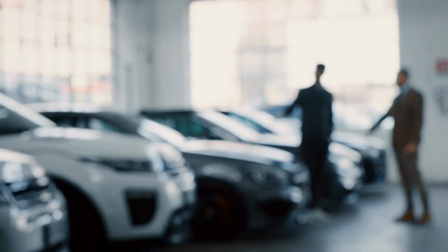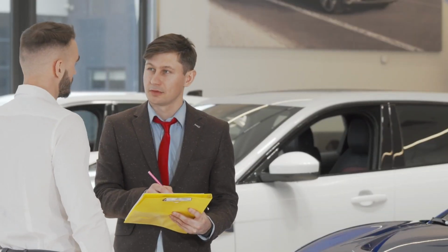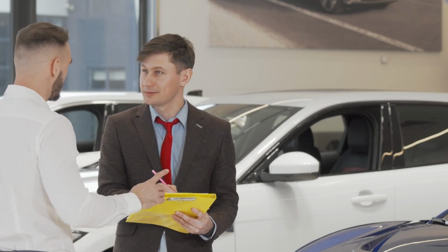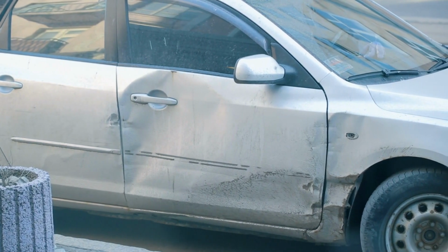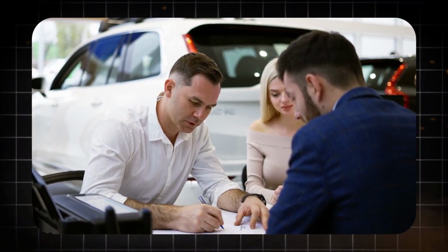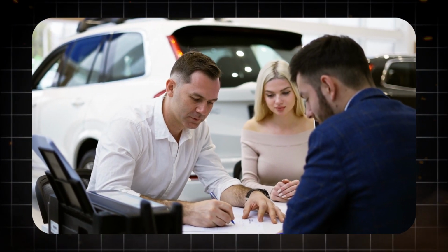In addition to the standard liability coverage, you may need to add collision or comprehensive coverage, depending on the value of your vehicle and whether you're financing it. Some people also opt for gap insurance, which covers the difference between what you owe on the car and its current value if it's totaled in an accident. It's important to shop around for the best rates and ensure that you have adequate coverage without overpaying.